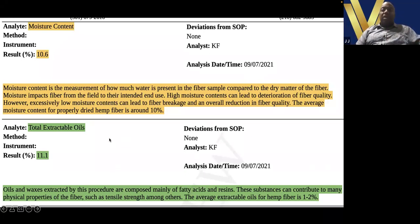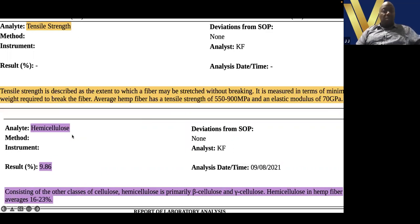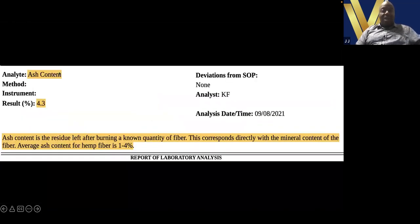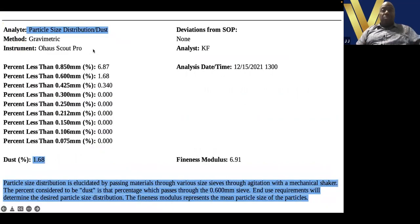We test for moisture content, total extractable oils, total proteins, free amino acids. We test for total pectins, tensile strength, hemicellulose, acid soluble lignin. Holocellulose. We test for ash content. We test for carbon sequestration. All of these people applying for these grants for carbon initiatives and things like that, we actually test that parameter. And we also test particle size distribution as well. And one that's not on the screen that we just started testing for is silica content.